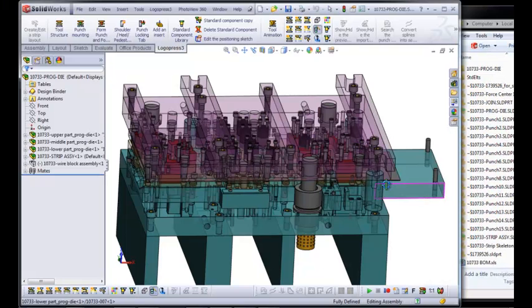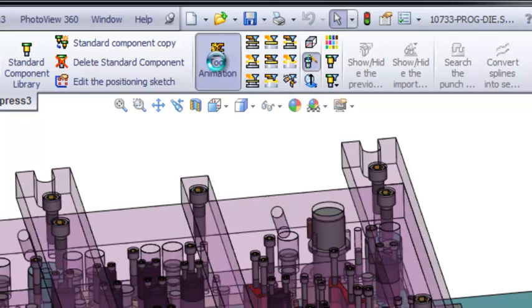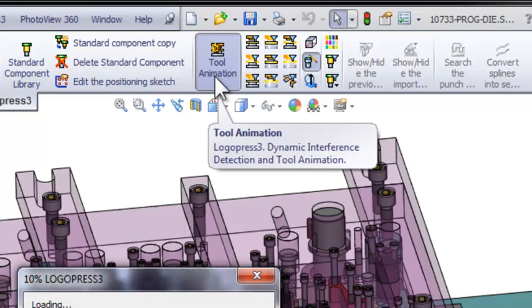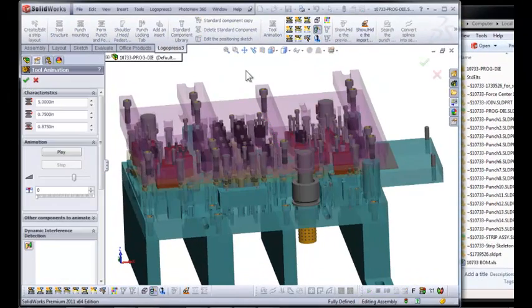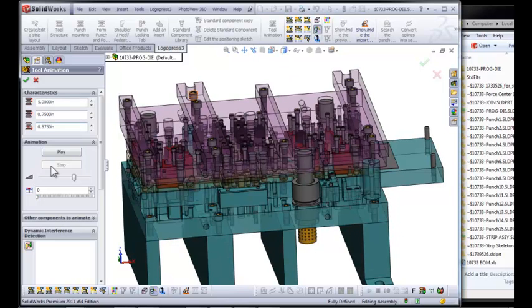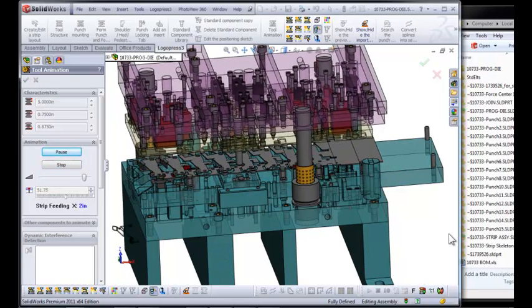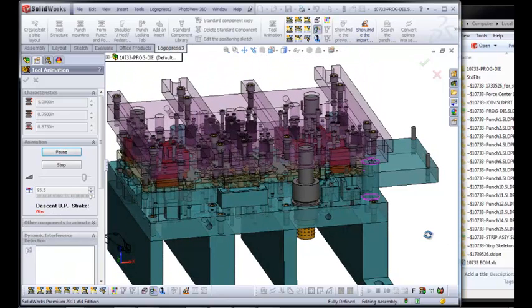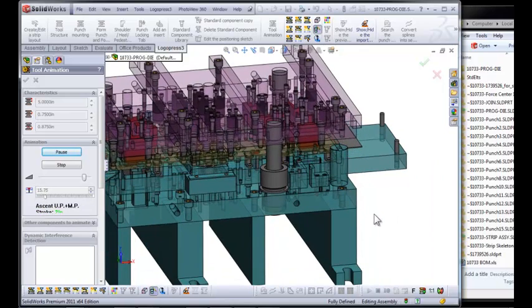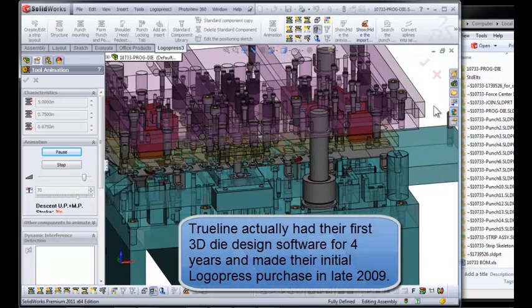Yep, well, that's true. So tell us about die design then. When did you start using LogoPress 3? And I understand that you had another 3D program in place. Tell us about the difference between the two. Right. Well, real quickly, of course, we did 2D design first, used like an AutoCAD, and then we went to a 3D software package in, I think, October of 05, and we just struggled with it, and it couldn't handle the size of our tools, you know, the amount of components and stuff. We just had a lot of trouble. So then we switched to LogoPress, towards the end of the year in 07, and we've been happy with that ever since.